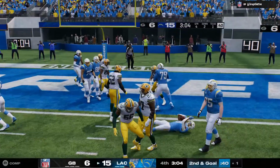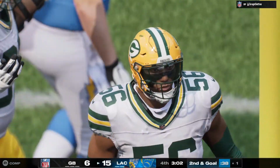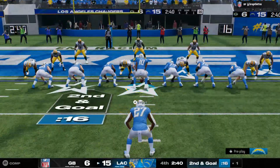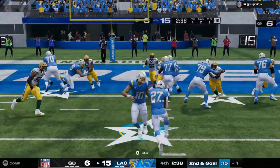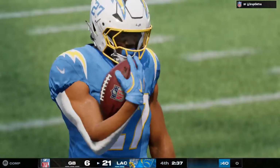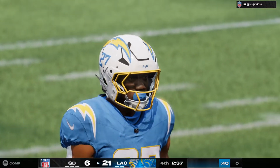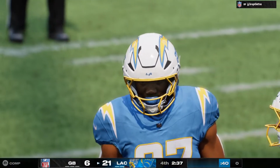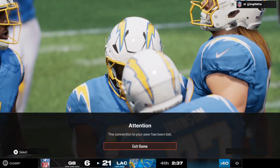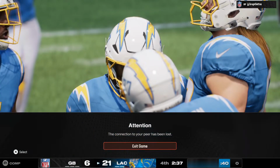They'll try to run this one in. Trying to find a crease in there. It's a big pile of bodies, but he is going to come up short. On second and goal, they'll give him another shot. And he will dive into the end zone. J.K. Dobbins. Touchdown, L.A. Ha! He quit!